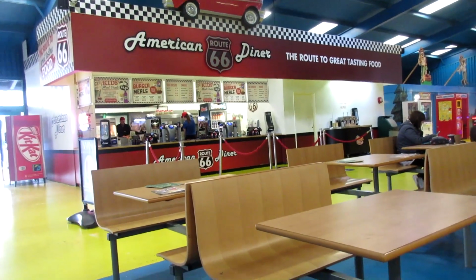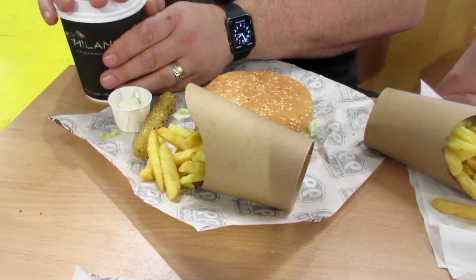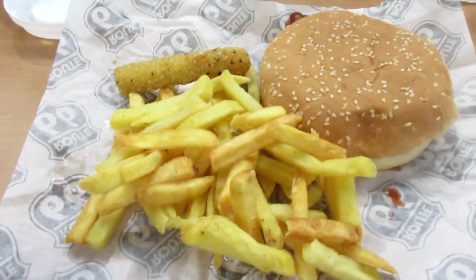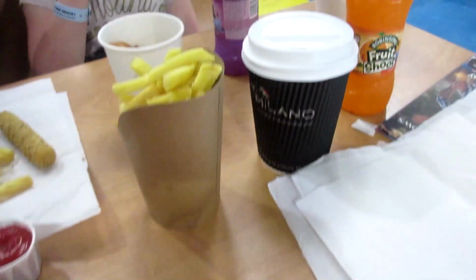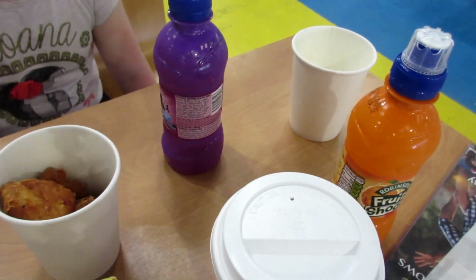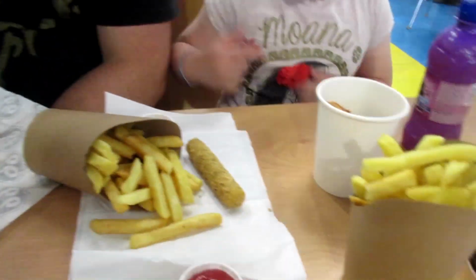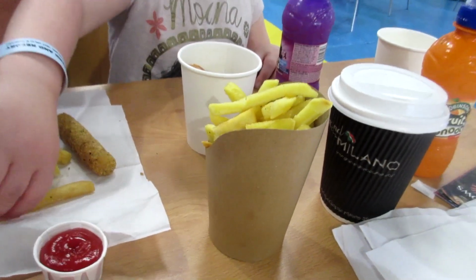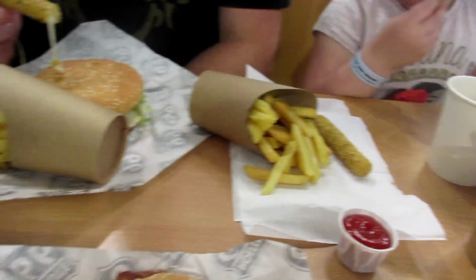So I've just ordered dinner from the American diner. Just been and got it. So Robert's having a veggie burger and a coffee. I'm having the classic burger, which is cheeseburger and bacon with a cup of tea. Rebecca's having a kids chicken nuggets with a juice, and I also bought a kids mozzarella meal, so we had a mozzarella stick each and some spare chips. And that was £22.80. It's basically 4 meals.